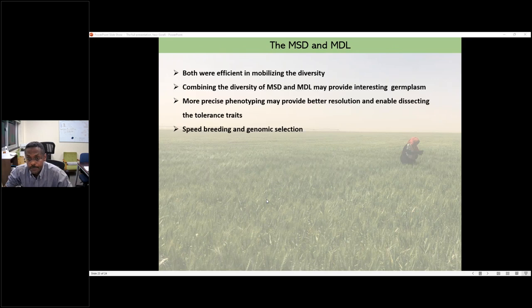And in summary, I would like to say that both MDL and MSD were efficient in mobilizing the diversity from the gene bank and bringing it to the field. And maybe combining the diversity of MSD and MDL will provide interesting germplasm.